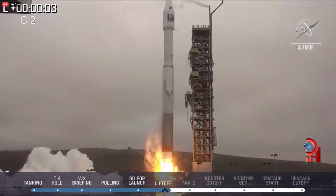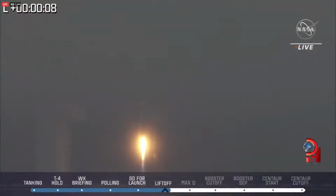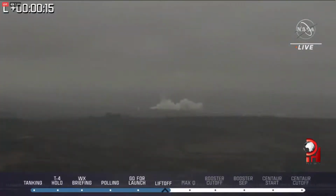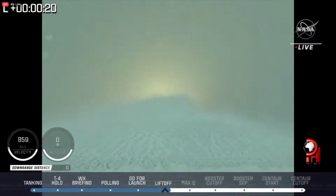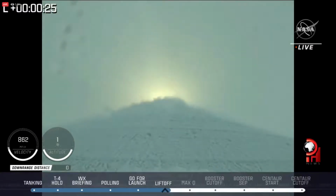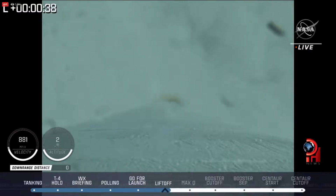And liftoff. Liftoff of an Atlas V rocket and Landsat 9, continuing the legacy of an irreplaceable 50-year record on our ever-changing planet. Control system response looks good. RD-180 engine operating parameters continue to look good. Vehicle has begun the pitch over maneuver. Body rates look good. That pitch over maneuver heading it to the south towards Southern California and down to Mexico.